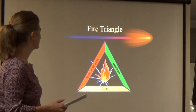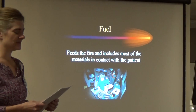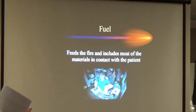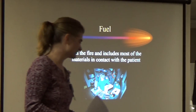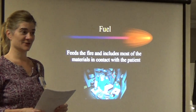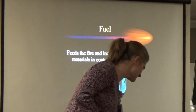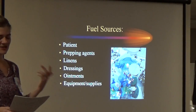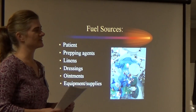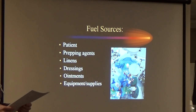And so then the last element of the fire triangle is fuel. Webster defines fuel as material used to produce heat or power for burning. So this is anything that's really going to feed the fire, right? And this is something that we have all around us. So what are examples of fuel sources? Drapes. Patient's gowns. Prep solutions. Yeah, this is really all around us. The patient actually can serve as a fuel. Their hair can catch on fire. Their body tissue can catch on fire. So it's not just what's on the patient. The patient itself, him or herself, can fuel that fire.